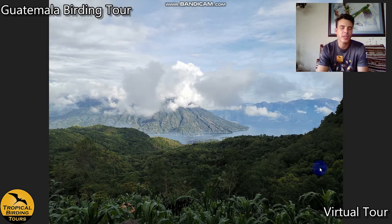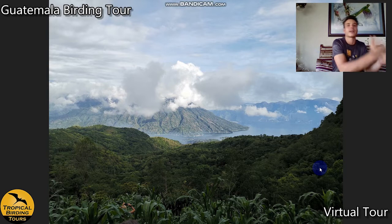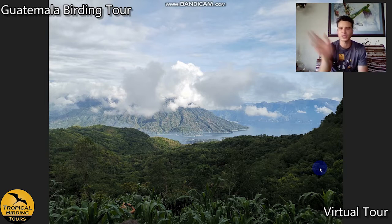and you experience three different biomes, life zones, along the slope. From dry pine-oak forest, agricultural fields, the transitional vegetation between the pine-oak forest and the cloud forest itself. It's just a mind-blowing experience. If you are a birder who likes to hike, this is a once in a lifetime opportunity.